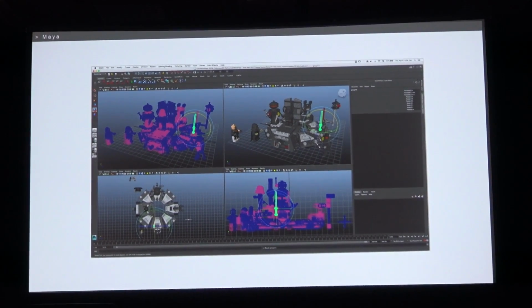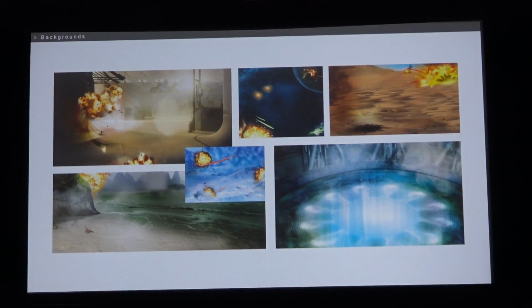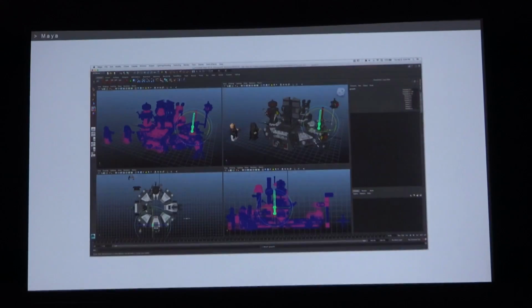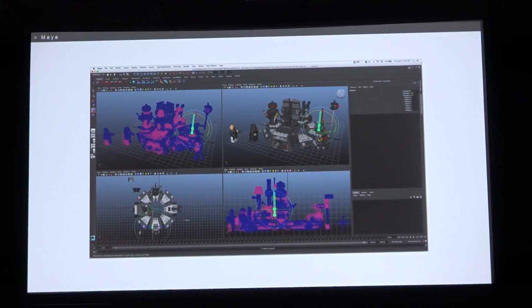This is a screenshot of, whoops, sorry about that. Let's jump right in there. Spoilers. What you see here is a screen grab of what that program looks like.